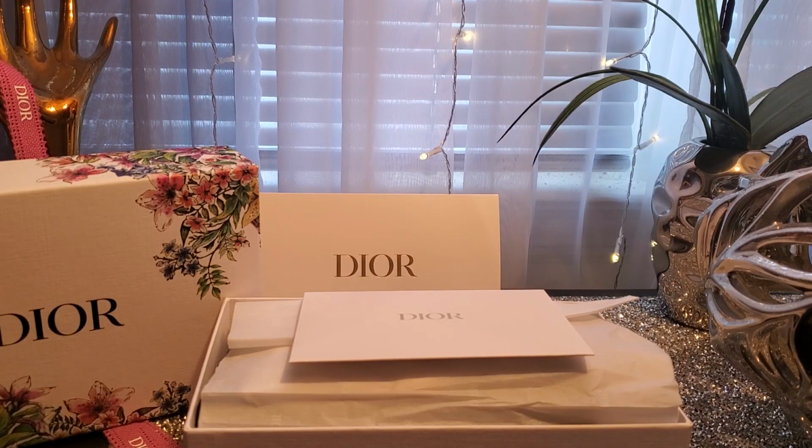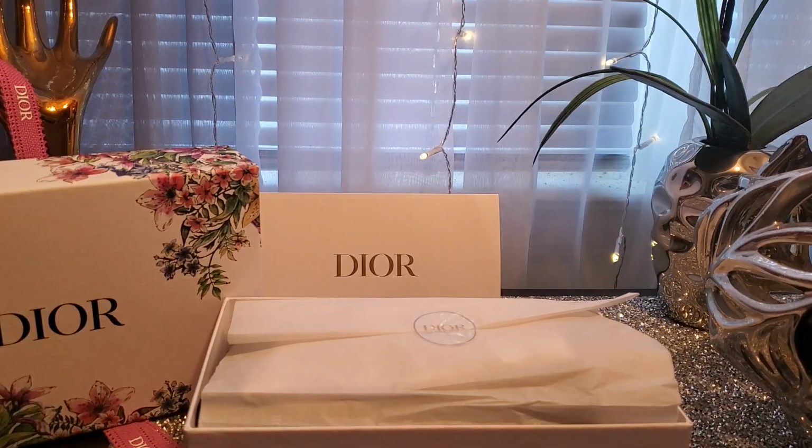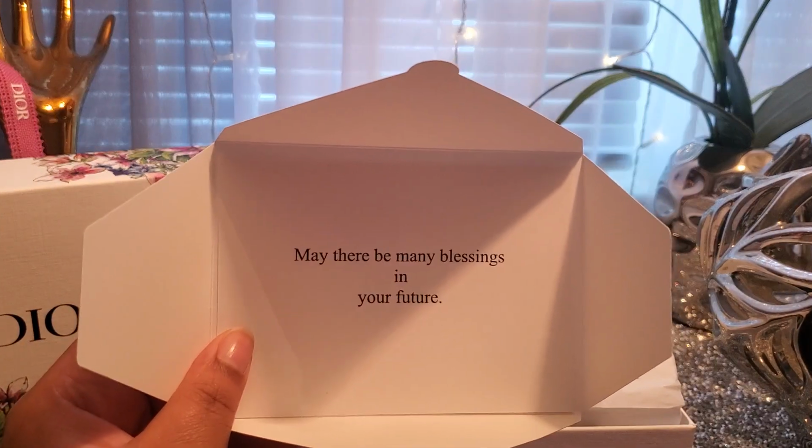I purchased these items on February 1st, 2023, and I did receive the lovely Valentine's Day box packaging, so I was very happy to receive that. Okay, here's the note card. All right. There may be many blessings in your future.